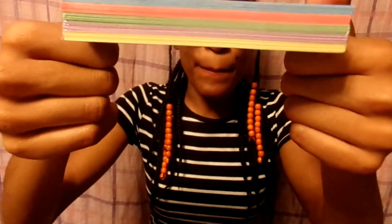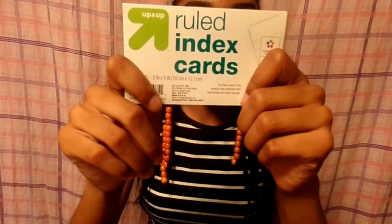And I also got index cards. These are 100 count, but they're colorful. Like, there's yellow, purple, green, pink, and blue. And these are amazing to have when you're studying. I am an index card person. I use flashcards for everything. Even if it's a small test, I always use flashcards. So I thought these would be helpful. And there are 100 of them. And they're ruled index cards. So you could write a lot on these. Like, you could write maybe a very small paragraph or a couple sentences on these that'll help you study.